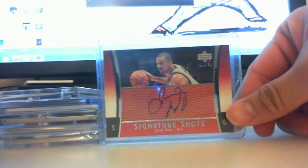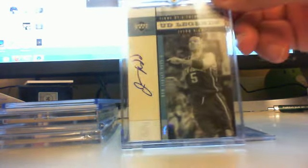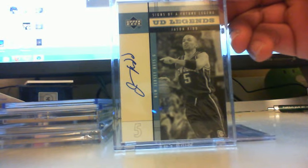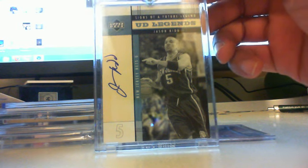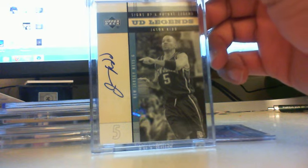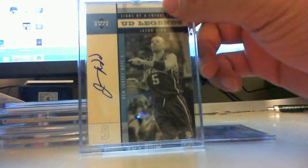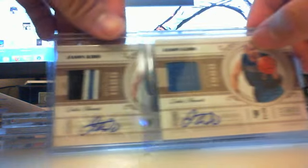And then here starts some of my main PC, Jason Kidd, Signature Shots from Upper Deck, not numbered. Then this one is not numbered also, but I really like the design. UD Legends, Signs of a Future Legend, which I think he is, or at least he will be one right now. On-card autograph, not numbered.